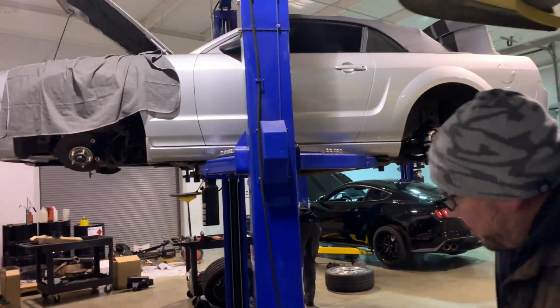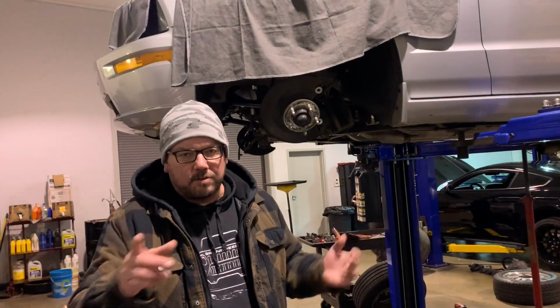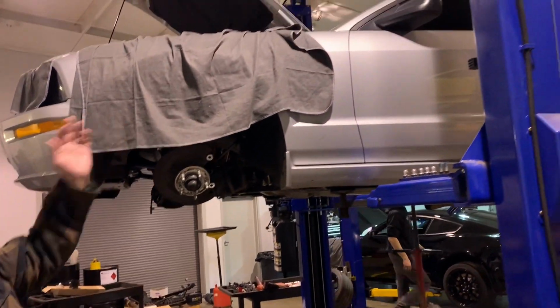Over here we have another 3-valve convertible Mustang. Pretty basic mods. I'm going to talk to you a little bit about 3 valves. So this is, actually, a pretty clean car.